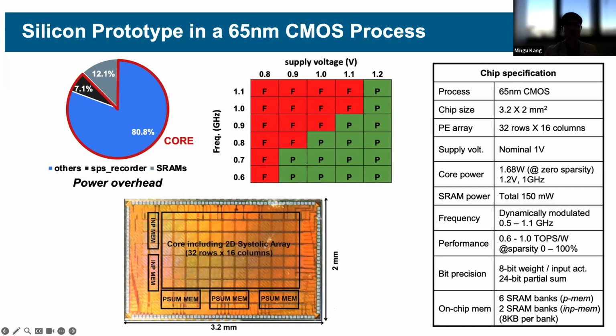And also, the measured result is we could achieve up to 1.1 gigahertz at the supply voltage of 1.2. We supported 8-bit weight and input, and also 24-bit partial sums. And then we could achieve up to 1.0 TOPS per watt, and a minimum of 0.6 TOPS per watt. Those vary based on the sparsity of the input and also the weight.